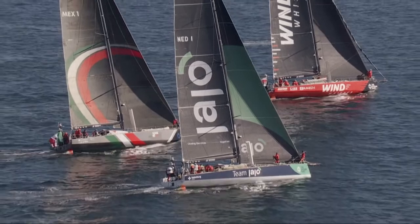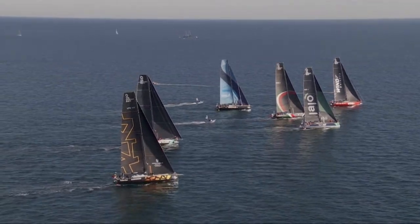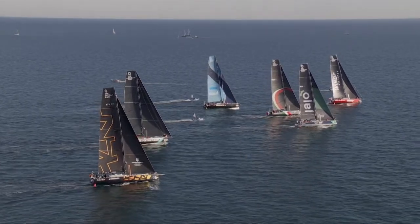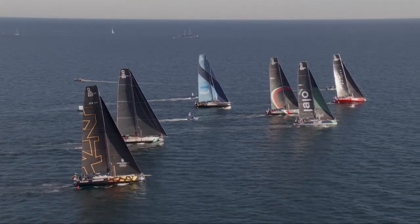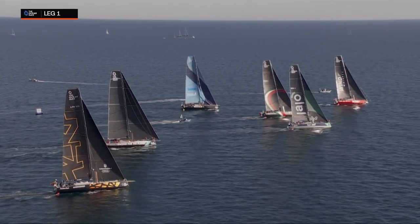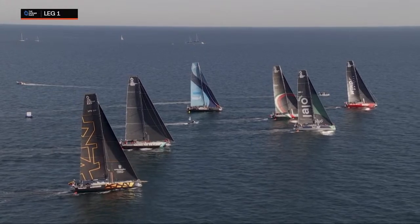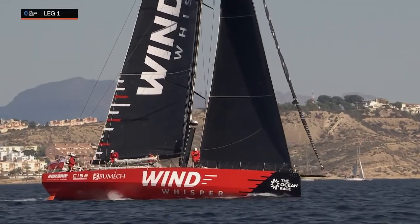Well, right now you can see Wind Whisperer Racing Team, the red hull on the right-hand side of your picture as we go to the helicopter overview. They are getting ready with what appears to be their masthead Code 0. The breeze perhaps getting a fraction down, so the team's just thinking about changing to those sails. But right now, with this wind direction, they are going to have to do a manoeuvre on this first leg of the in-port section that they shouldn't be having to do. They are going to have to tack here, Sam.